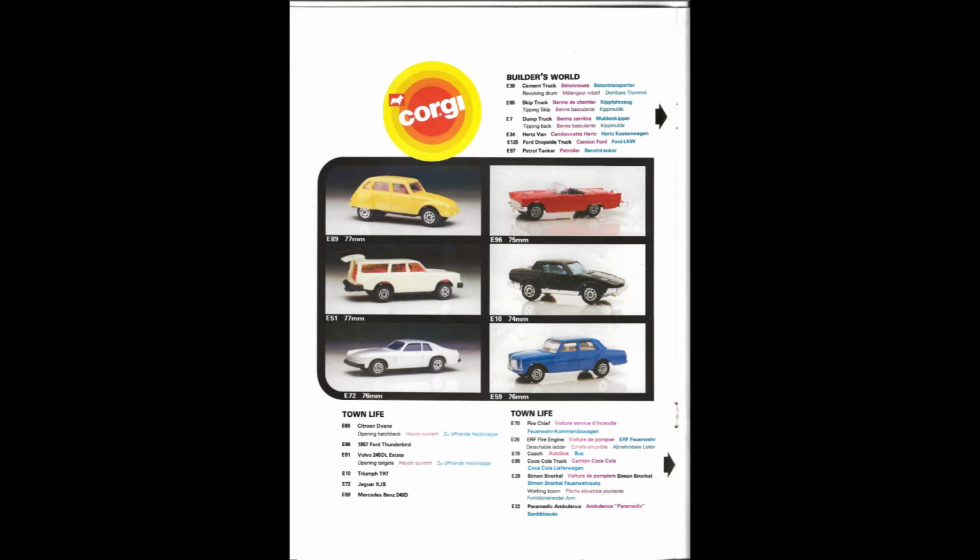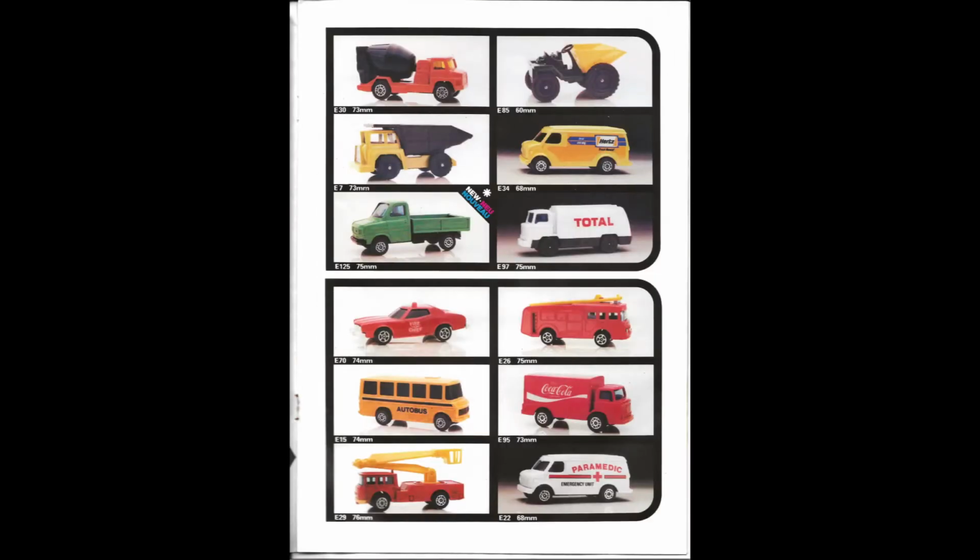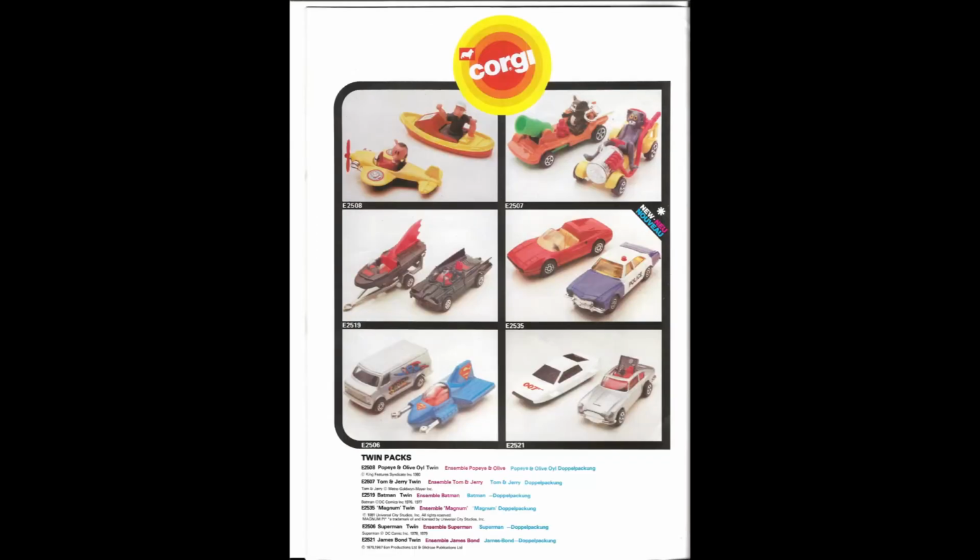What else have we got? We've got sort of mixing trucks, tipper trucks. It's quite funny looking at some of these because you can see that Dinky were doing a lot of quite similar things but in their own way. Coca-Cola van even. Yeah, that's funny. Cool. What else? So now we're getting to sort of twin pack territory.